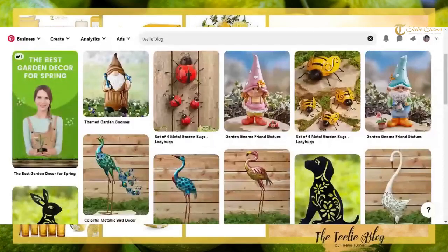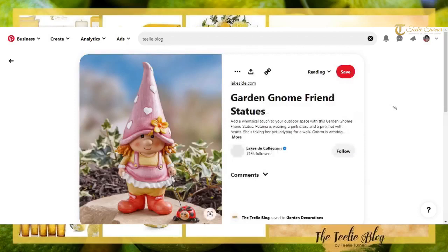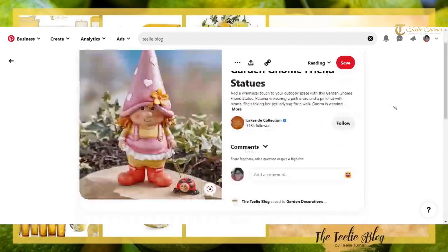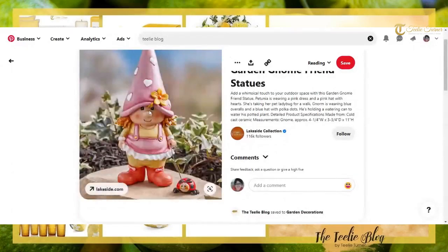I think the little gnome with her little ladybug is cute. This one right here? Mm-hmm. So here it gets bigger when you click on it, and then it tells you about it too. I love the description that goes with it because it says, add a whimsical touch to your outdoor space with this garden gnome friend statue. Her name is actually Petunia, and that is so cute. She has this little flower, and she has her little pet ladybug. Is it not adorable, that little ladybug? It's like smiling. I know. It's so cute. And this product is actually available from one of our affiliates, the Lakeside Collection.